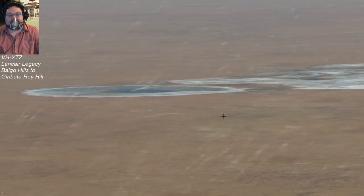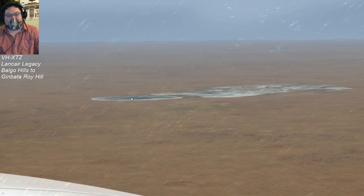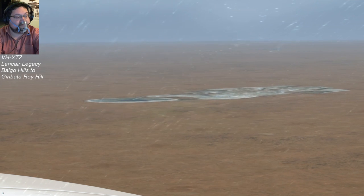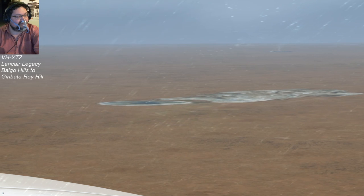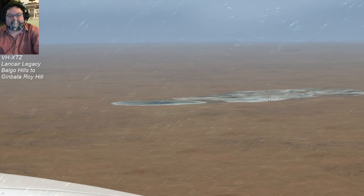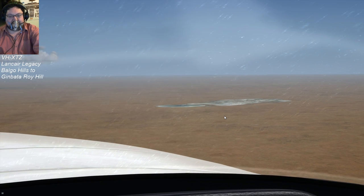That there is Telfer Mine, T-E-L-F-E-R, that's a large mine site. You can see this big circular thing with a bit of water at the bottom. Essentially that's an open cut mine that occasionally gets flooded. It's by Newcrest Mining. This is a gold mine. So I think the chat was asking about gold mines. We have just stumbled across our first gold mine on this trip. Welcome to the Western Australia Gold Mines.